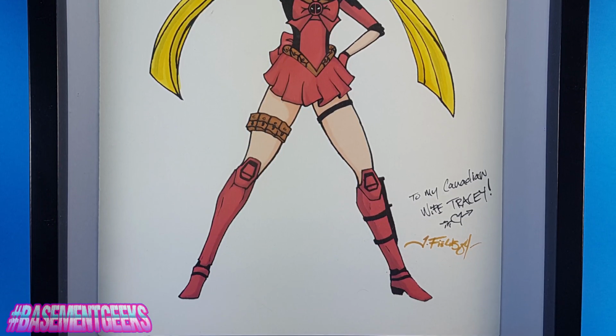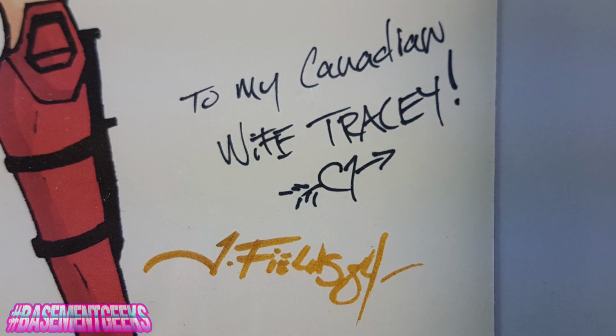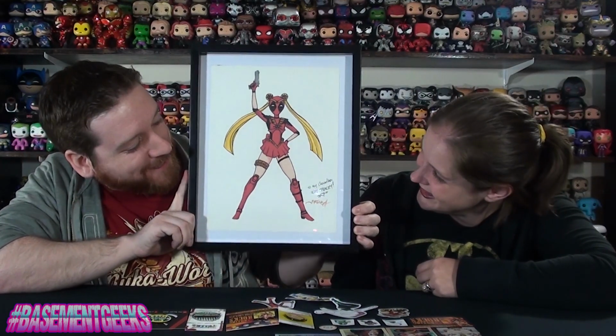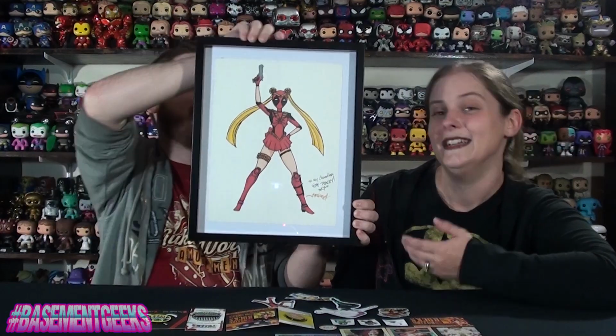Yeah. And you just gotta love the little signature to my Canadian wife, Tracey, and a little heart with an arrow through it and his signature. It's just the most amazing thing. It's pretty funny getting this with the little signature in the mail with all the jokes we have in the chats. Didn't know it was coming either. I knew that he was drawing it, but I didn't know that he had sent it.